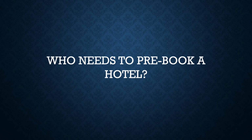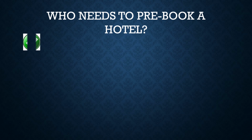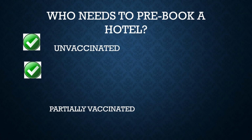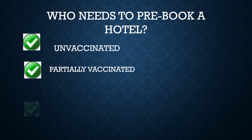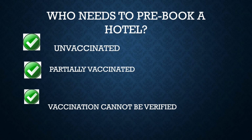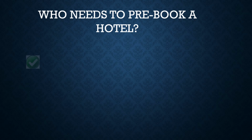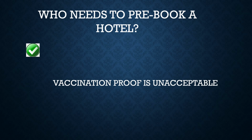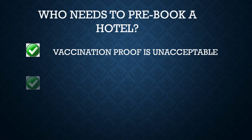Now, who needs to pre-book a hotel? If you are unvaccinated and you are going to the Philippines, you will need to pre-book a hotel. Another set of passengers are those who are partially vaccinated or who were not able to complete a vaccine series, and also those whose vaccination cannot be verified. Another set are those who possess vaccination proofs that were unacceptable or were declined.